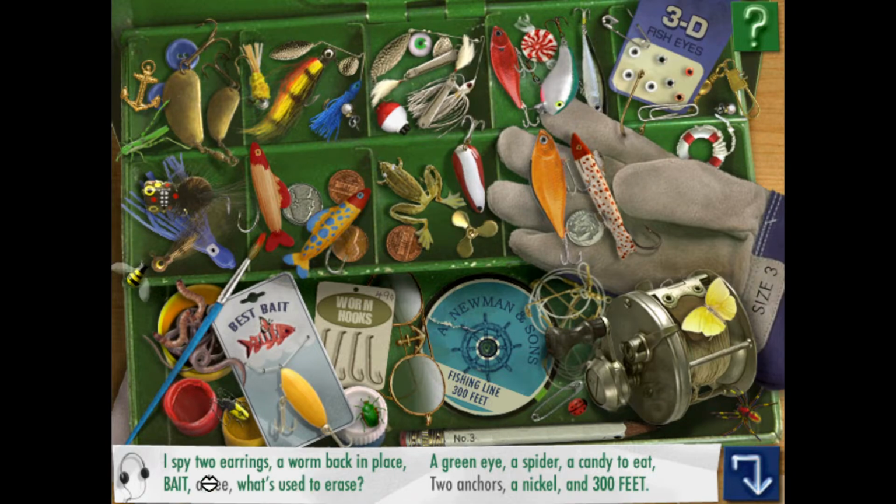What's the anchor? Oh, B. We got this one here. We got this anchor here. Oh, there we go. It's on the glasses. Ha! That reminds me of a friend. Two anchors.